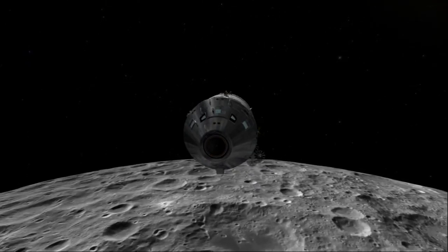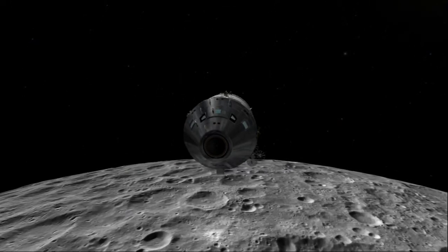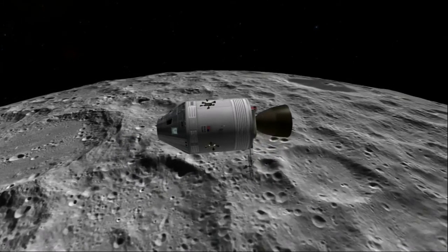And from the crew of Apollo 8, we close with good night, good luck, a Merry Christmas, and God bless all of you on this good earth.